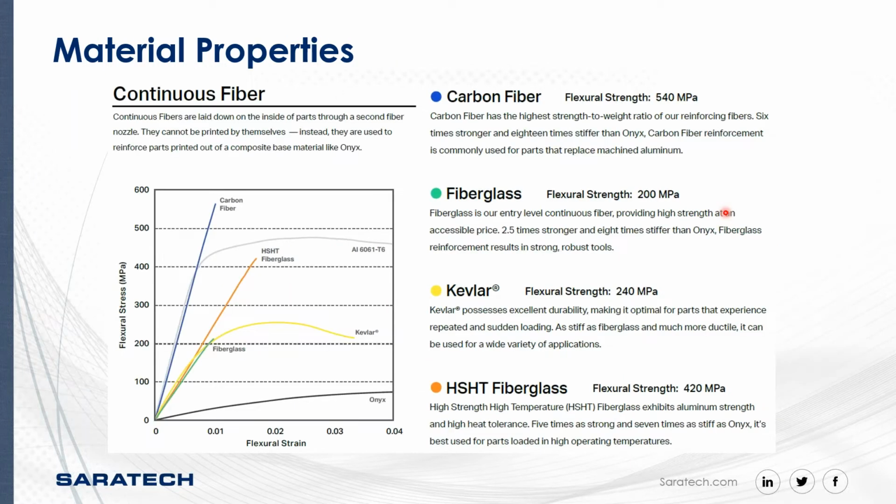We can see here the properties of these materials, and this is just the Onyx on its own, followed by Onyx reinforced with fiberglass, Kevlar, high strength, high temp fiberglass, and then the carbon fiber. What's really interesting to note here, and I'll come back to this later in the presentation, is look at how this line matches up with 6061 aluminum. So when you apply the carbon fiber into these Markforged parts, you can get parts that are as strong as aluminum, and we'll see how you can do that later on. So that's quite incredible.